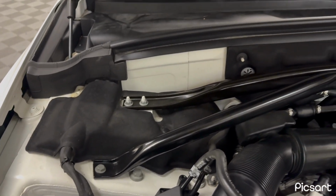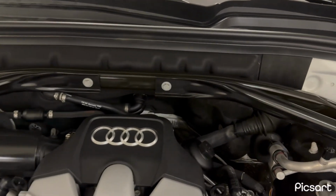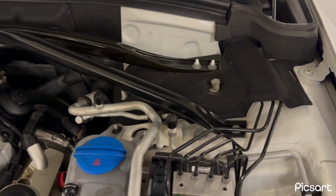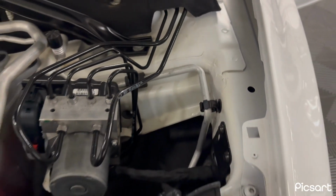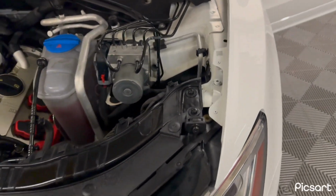Again, we looked at this car over very closely. Looking at the history, we wanted to make sure that everything was done correctly and make sure there was no structural damage, which there is not. All the factory seams, nothing's been touched. This is the original fender.